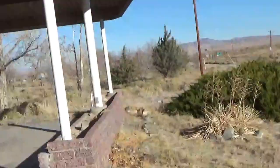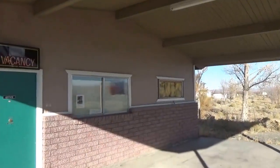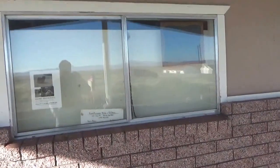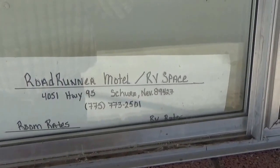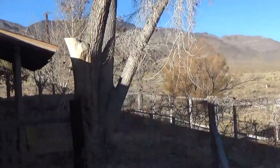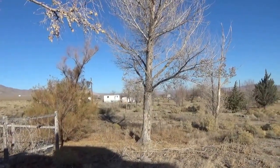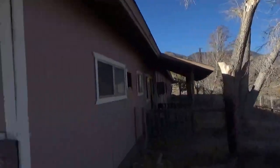This is Native American country. They have an Indian settlement here. And as you can see, the office is all but closed up here. I'm gonna go around the back side here. Looks like maybe the tenants or the owners used to have a little fenced in area, maybe for a dog. And I think those abandoned mobiles over there are another piece of property. But anyways, let's go around the front, take a peek.